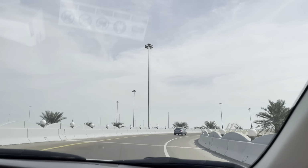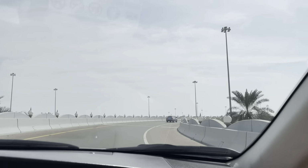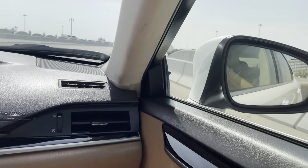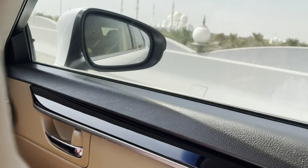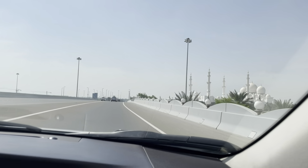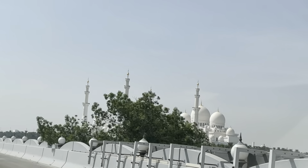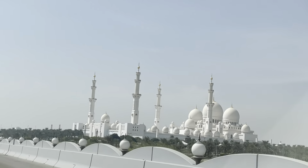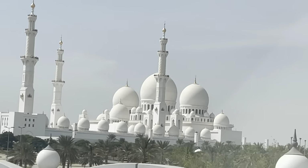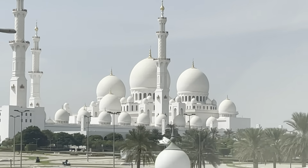Okay, we are approaching the Sheikh Zayed Grand Mosque, located in Abu Dhabi, the capital city of United Arab Emirates. This is the largest mosque in the country. It took them 10 years to complete this mosque. It was completed in 2007 and cost them $545 million. This mosque has 82 domes of different sizes and 4 minarets.